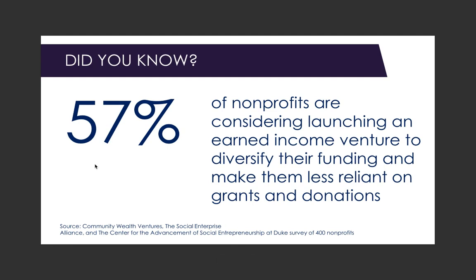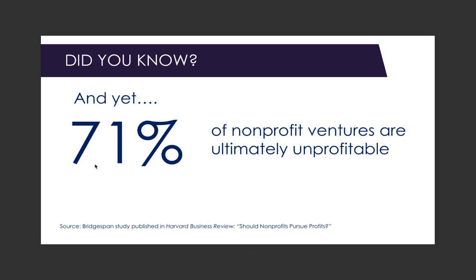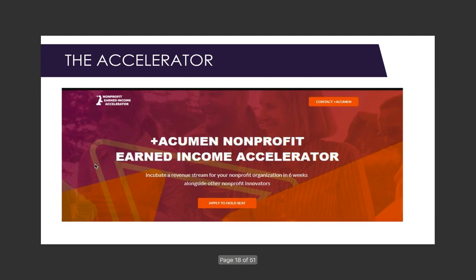In fact, a study from Community Wealth Ventures shows that 57% of nonprofits are considering launching an earned income venture to diversify their funding and make them less reliant on grants. And yet, of those that start, 71% of nonprofit ventures are ultimately unprofitable. We think it doesn't have to be this way. And through lean experimentation and best practices from entrepreneurship, nonprofits can effectively test and pilot earned income initiatives faster so that you have better chances for success.